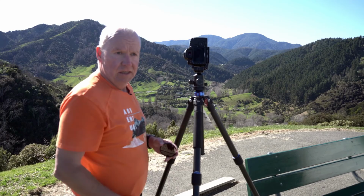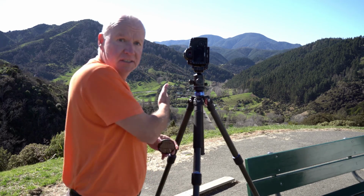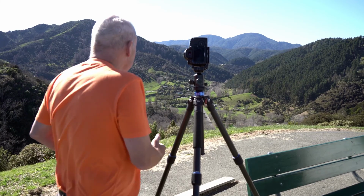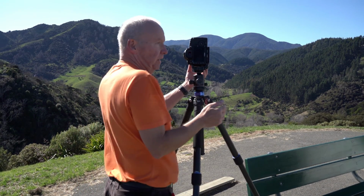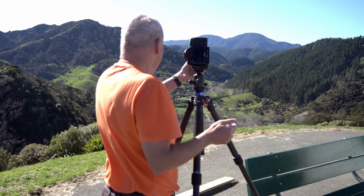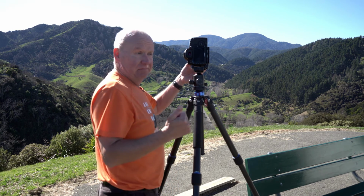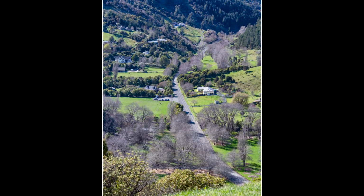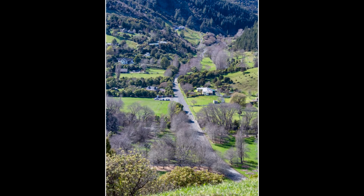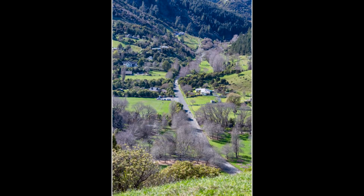Right, I've just swiveled my camera around 180 degrees to look up the Maitai River, and I'm using this polarizing filter over my lens. I'm just holding it there, twisting it around, and it's making the green farmland really vibrant. Nice. Check this out. Using a telephoto lens is a great way to cut through the clutter and simplify a scene.